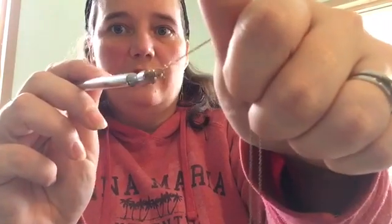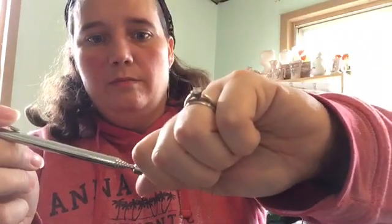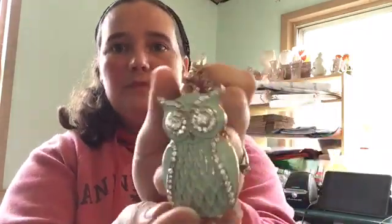The clasp is definitely magnetic, but I'm not getting any pull from anything else. Just this tiny piece on the end is magnetic. So I will have to test that, see if maybe I lucked out. There are a lot of metals that are not magnetic. It's not just precious metals, but that's fun.